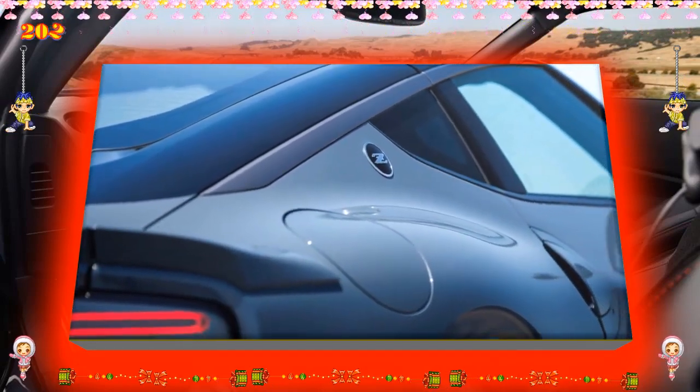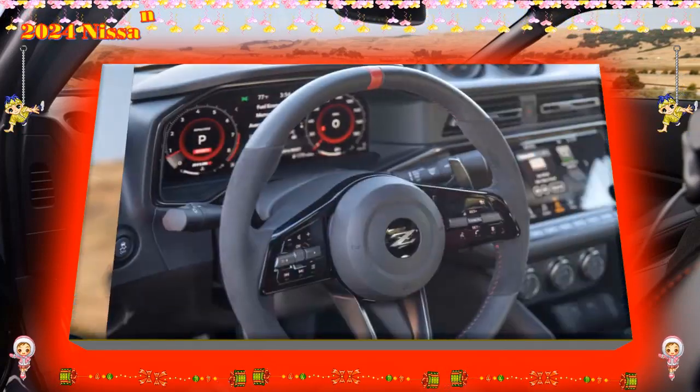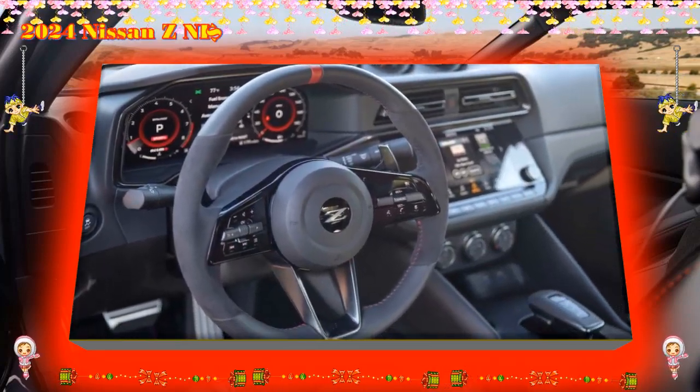For the road though, keep it in sport mode and the 9-speed executes shifts with far better timing and precision. The suspension is damped beautifully for performance driving, even if it is a bit back-breaking. Oh, the woes of owning a sports car.